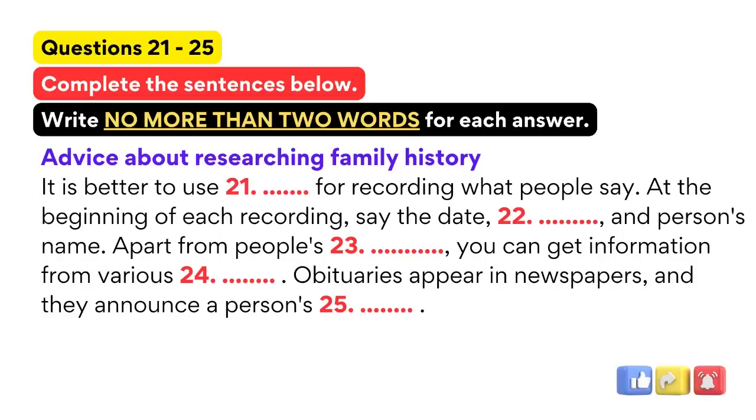Now turn to part 3. Part 3. You are going to hear the rest of the talk about family history. First, you have some time to look at questions 21 to 25. Now, listen carefully and answer questions 21 to 25.